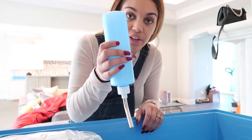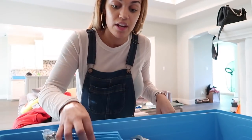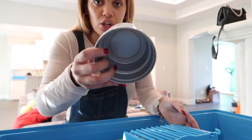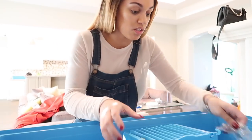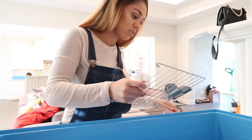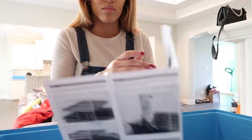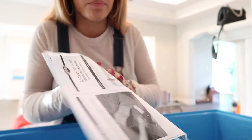So here's the little water thing. Here's the little stairs or whatever they are for it. This is the hay buffet, so that's cool. The little bowl, some wheels, I don't know what this is. Okay, I don't know how you put this thing together. It says this is this. Okay, so this is what it's going to end up looking like right here.